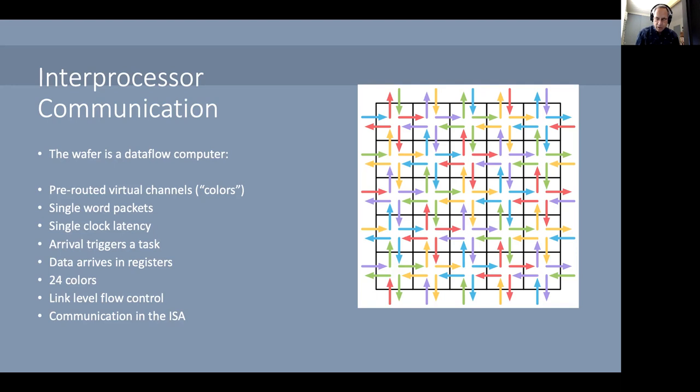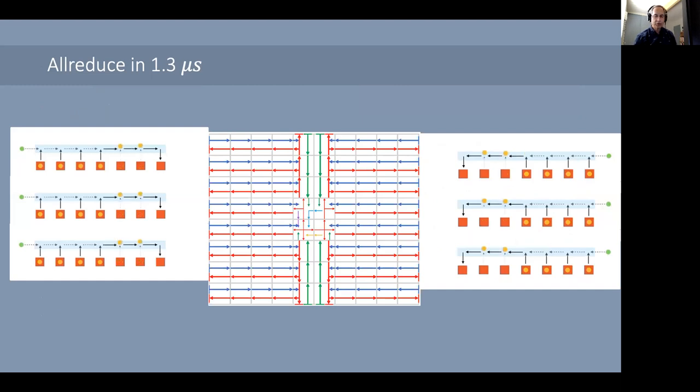This hardware-based communication means that we achieve bandwidths of one 32-bit word per clock. The latency of communication to neighbors is one clock per hop. So it's hard to imagine doing any faster than that. The all-reduce exploits this fine-grained high bandwidth to achieve a very interesting all-reduce result. We did these experiments on the first generation machine, which was roughly a 600 by 600 mesh. And clearly the diameter of that machine, 1200, is a lower bound on the number of clocks it's going to take to do an all-reduce. We're able to achieve something very close to that.